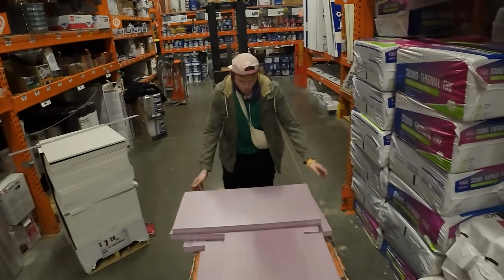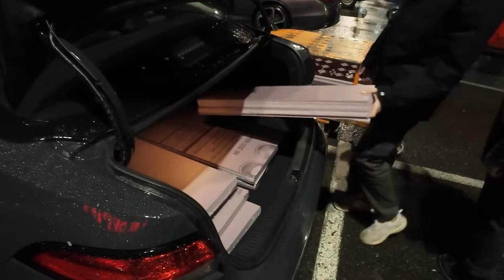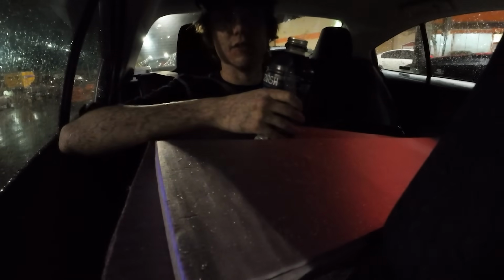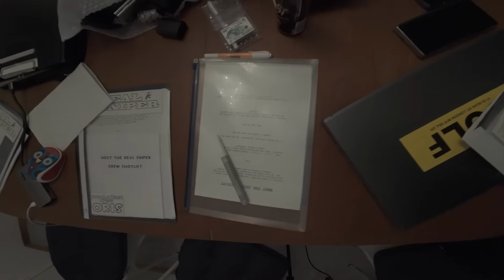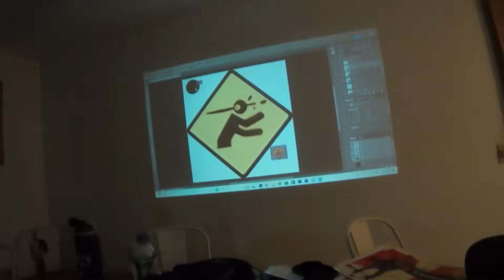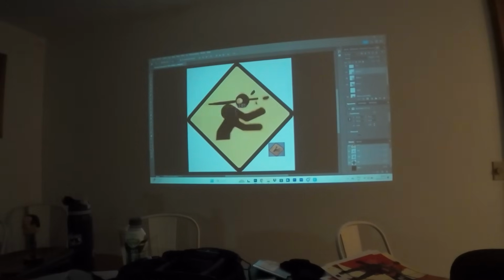After looking like idiots in the middle of Home Depot for about an hour, we were finally able to load it all back into the car. You come here often? And then we went home and spent the night making the HD version of the headshot sign. We're now just working on the sign with the ball.